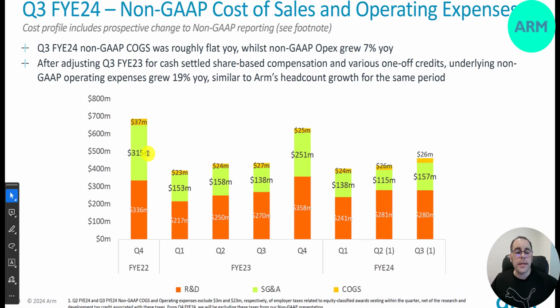They're also lowering expenses. R&D in Q4 2022 was $336 million. It's down to $280 million. SG&A is also low. It was $315 million a couple years ago. It's half that at $157 million. Actually, almost exactly half. And COGS, cost of goods sold, is pretty steady in the low to mid 20s. It was highest in Q4 2022 at $37 million. But it looks like they're getting much more efficient. They're lowering their COGS quite a bit.